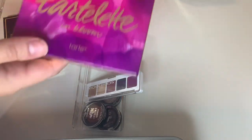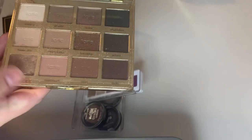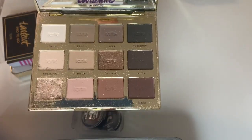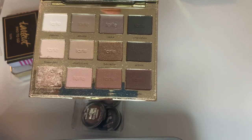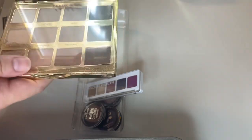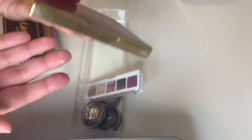This is the Tarte Lid in Bloom. I'm not gonna tilt it a lot because my funny girl broke on the way to my house, and I just didn't feel like paying to ship it back. So I'm excited to use this. I haven't used it a ton because, again, that shade broke. So I haven't wanted to touch it, which is kind of useless. It's just sitting here. I'm not using it, you know?